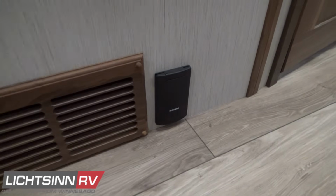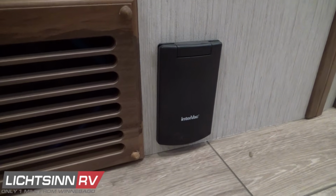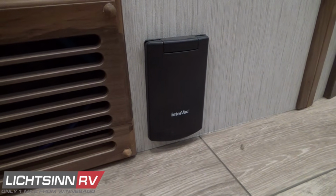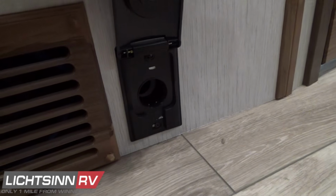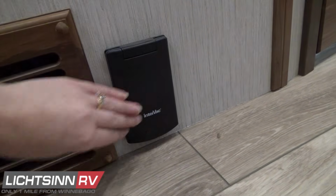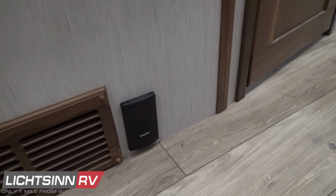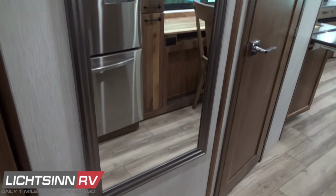Another full-length mirror system, and then also this is the central vac setup. You can see the cold air intake off to the left. Once you insert an attachment into this central vac system, it will automatically turn the central vac on. Very easy to keep all of the dirt out because you empty the canisters outside of the journey.